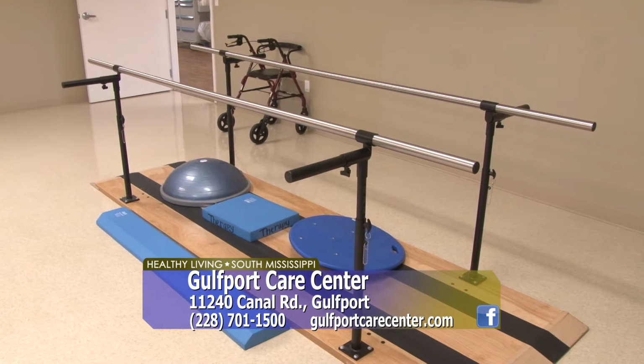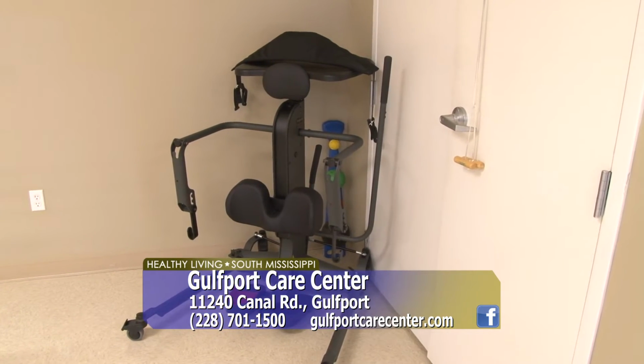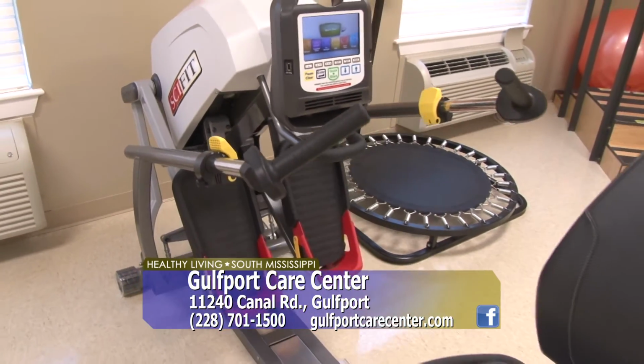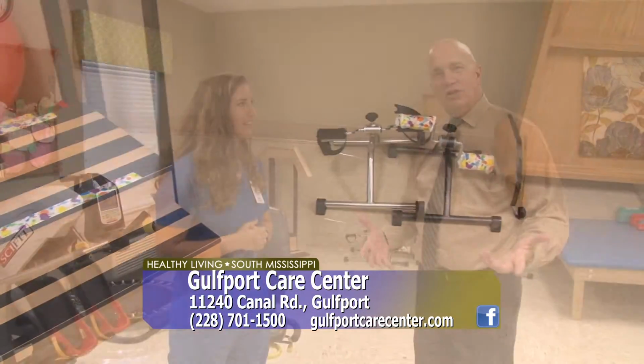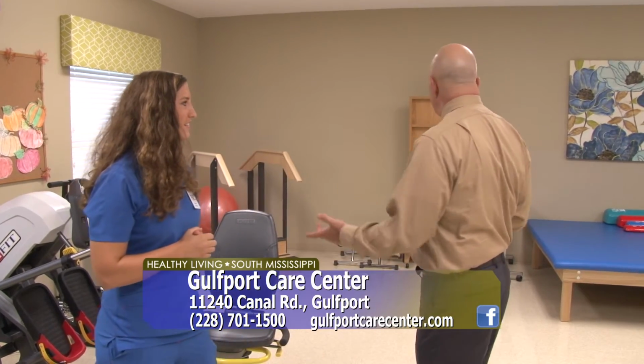And of course, you've got a big room with all kinds of different types of equipment to do it in. We've got a lot of equipment. We're very lucky to have all of it. Our building supplies us with everything we need, so we've got a good thing going. Well, one of the good things too about once you come in here and you go through all your therapy work and whatever they have to do, is you're going to end up building up a little bit of an appetite. So let's go to the dining room area next and show you what they have.